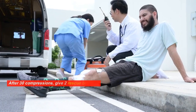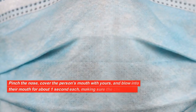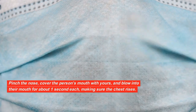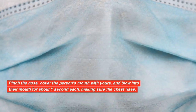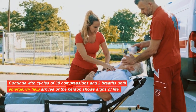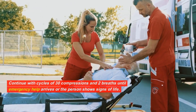After 30 compressions, give 2 rescue breaths. Pinch the nose, cover the person's mouth with yours, and blow into their mouth for about 1 second each, making sure the chest rises. Continue with cycles of 30 compressions and 2 breaths until emergency help arrives or the person shows signs of life. Perform the Heimlich maneuver.